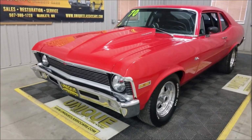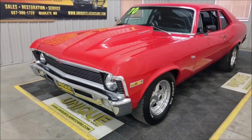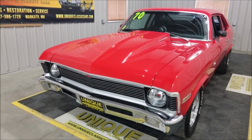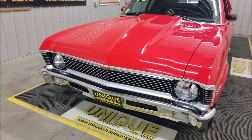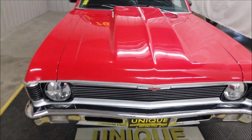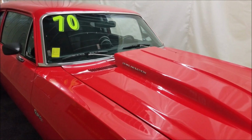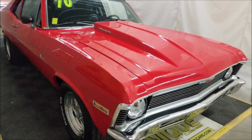As you can see, first off, it's riding on BF Goodrich tires and Weld Racing wheels. It has the big cowl induction hood, letting the engine breathe underneath, which happens to be a built 454. That's paired with a Turbo 400 automatic transmission, according to the previous owners of this car that we are selling it for, a 600 horse plus car. We'll fire it up a little later too, so you can hear it run, and it's definitely healthy. There's no doubt about that.